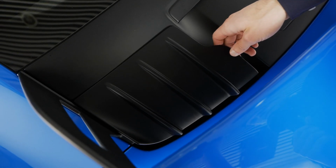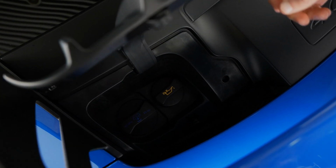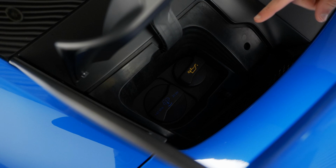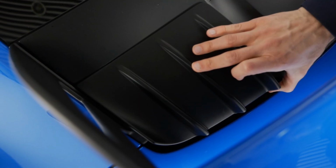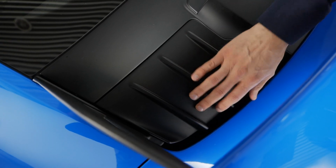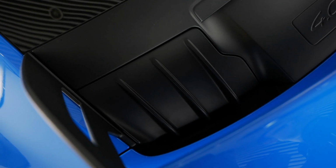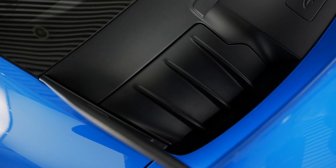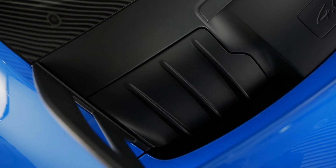By the way, the only thing you see close to the engine bay here is the service opening for the fluids. That's the only thing you can open. So it's even smaller than you may know from the normal 992 generation, where this whole part lifts up. But that's again one electric motor less, and the engine is also serviced manually from underneath.